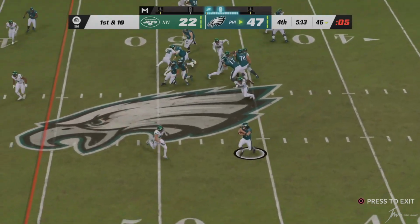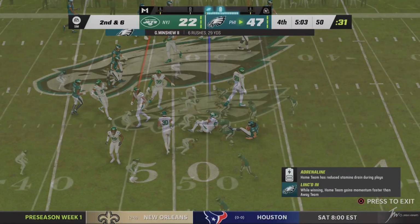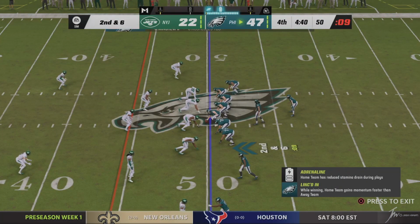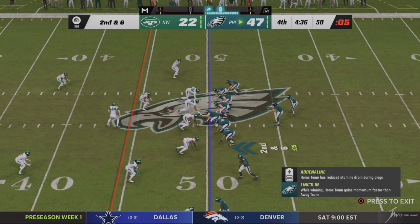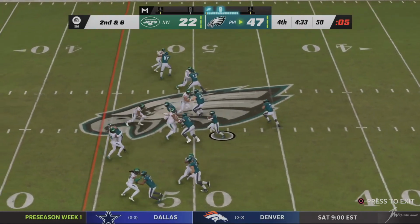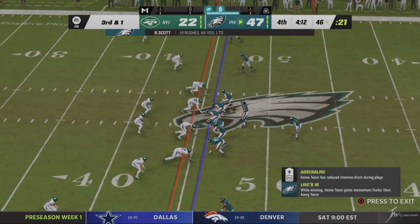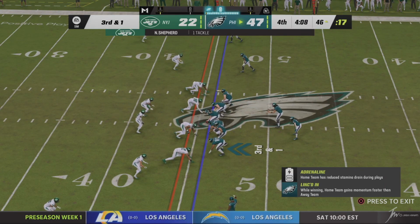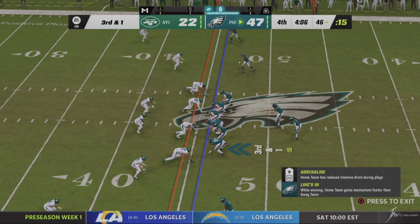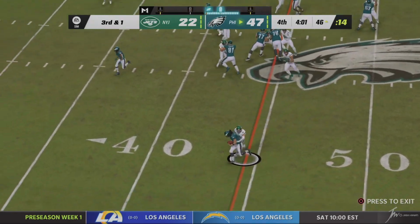And they'll let the quarterback keep it here on 1st and 10. And a gain of 4 gets him right to the midfield stripe. On 2nd down, it's Scott. Call it a gain of 4 there, so it sets up a big play here. 3rd and a yard. And they'll try and run the option to pick it up.